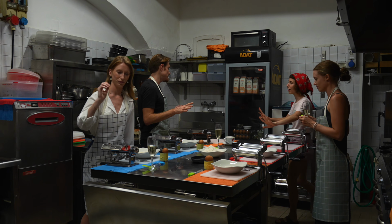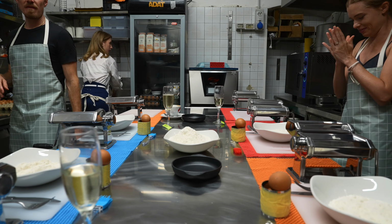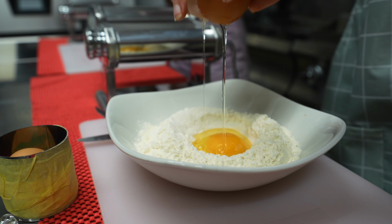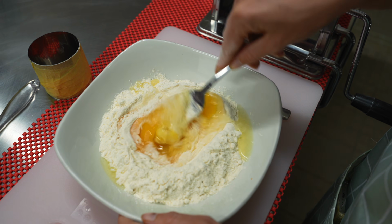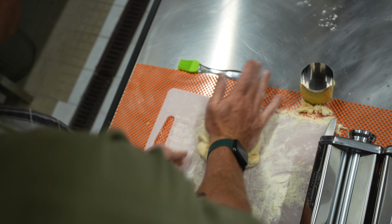That's so good. After creating our tiramisu, it was time to head to the kitchen in the back to start with the real cooking portion of this cooking class. The first step was to create dough for both our ravioli and tagliatelle. This was super simple, as it was just a whole bunch of flour, some egg, and some really good kneading.